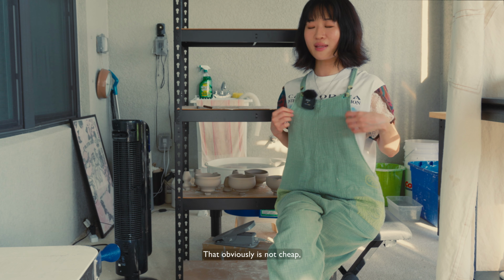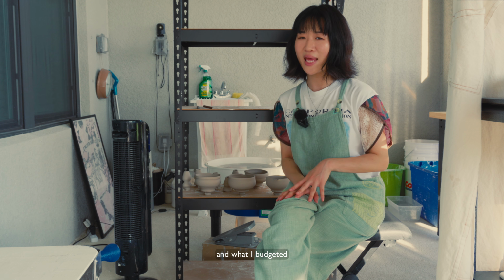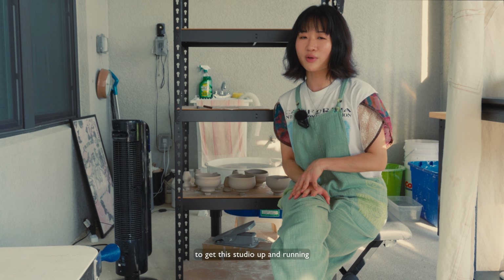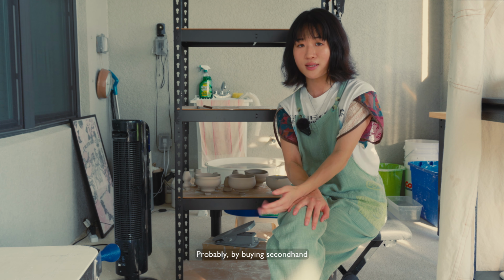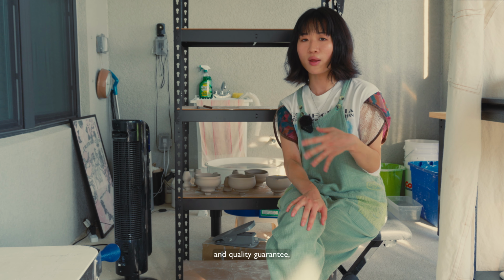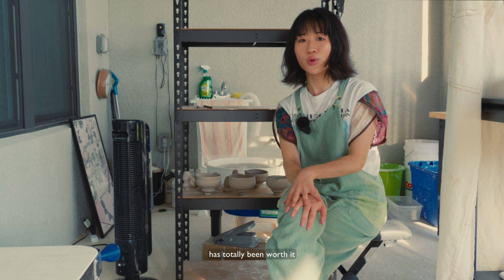That all comes out to a total of $4,661.28. That obviously is not cheap, but it did line up with what I expected and what I budgeted to get the studio up and running. Could I have done it for less? Probably, by buying secondhand. But for me, the peace of mind and quality guarantee buying direct from supplier and buying new has totally been worth it.